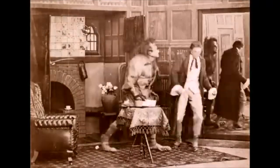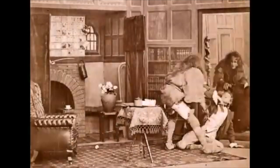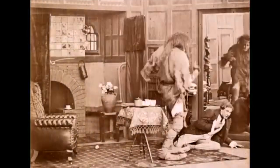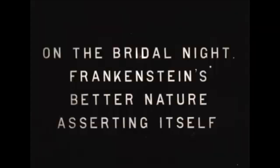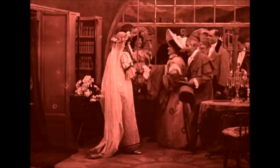And there were some elements from this 1910 version that really stuck around. Like, you remember that scene where the monster is terrified by its own reflection? Oh, yeah, that's a classic. That image pops up in Frankenstein movies all the time. It's so powerful, right? It really gets at the monster's isolation, its struggle with its own identity. It's a visual that just sticks with you. And it all started here, in this early film.